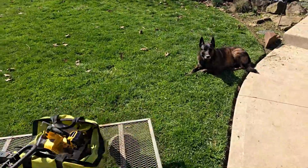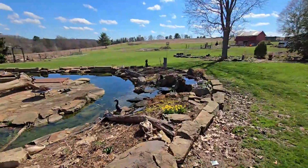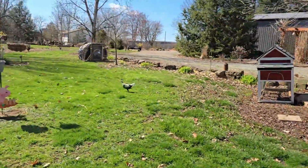Oh, Pop, you got the tools ready? You ready to help, buddy? Yeah, you are. Good boy. We have a beautiful day today. It's just a little bit windy. What are you doing under there, Dalmatian?